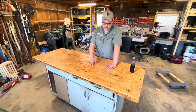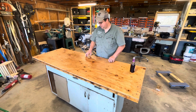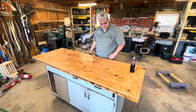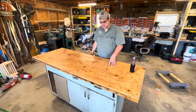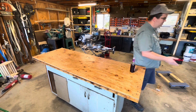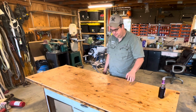That's interesting. Definitely has firmed that top up a lot. Pretty stout. That's cool. So this has been sitting for about an hour. It's mostly cured, maybe not quite. Maybe I just stuck something on my hand. Pretty cool, nice and hard, firm.